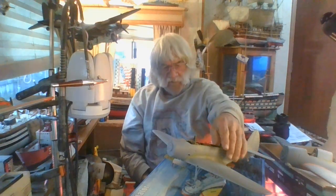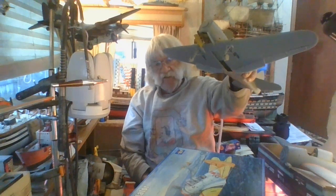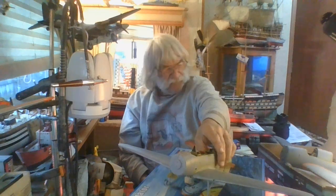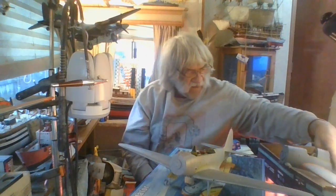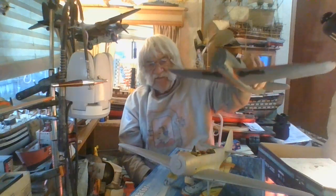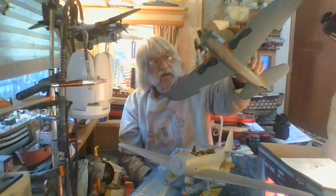So this is my Trumpeter 1/32 scale TBD-1 Devastator torpedo bomber, and her sidekick, the more advanced SB2C Helldiver by NPH Models, Infinity.